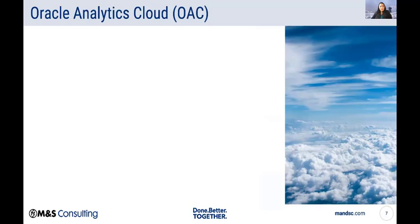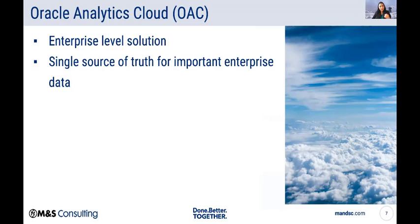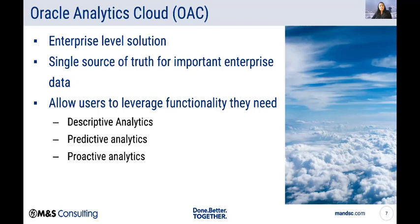So let me tell you a few things about Oracle Analytics Cloud and why they chose it. Again, I'm not going into details of all the features, but these were just the things that appealed to them. Like I mentioned, enterprise level solution, a single source of truth for the important enterprise data. They also had Oracle EBS, so they're within the Oracle ecosystem, and using the cloud. This seemed like a good next step for them. It allowed the users to leverage the functionality that they needed.